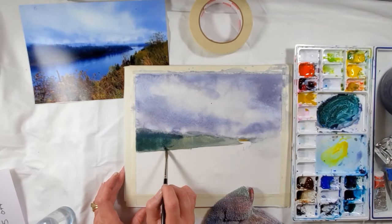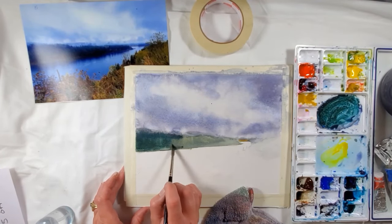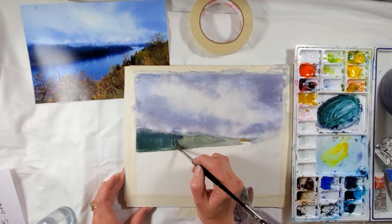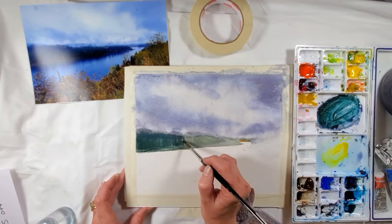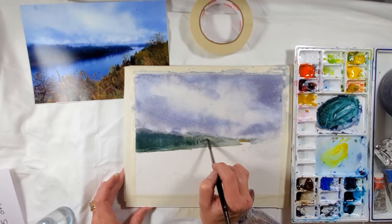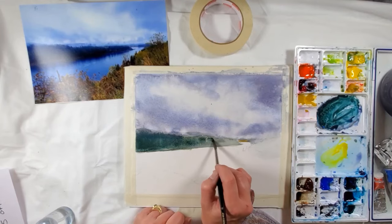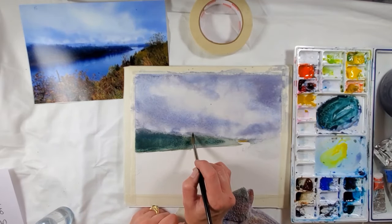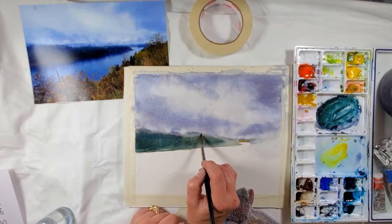There are buildings there, but I'm going to ignore them. You see, I haven't done the tops of the trees there yet. It's because I'm still waiting for that back there to dry, which it is starting to.